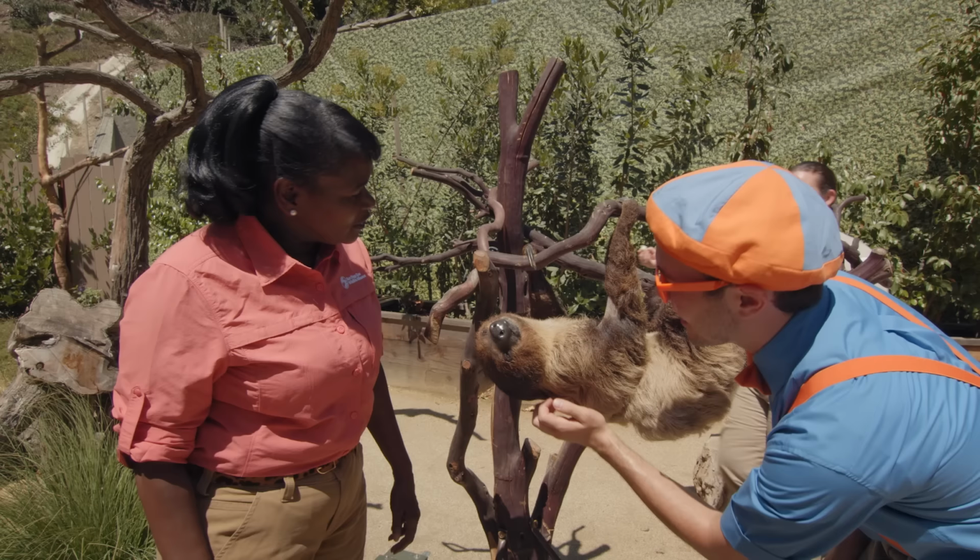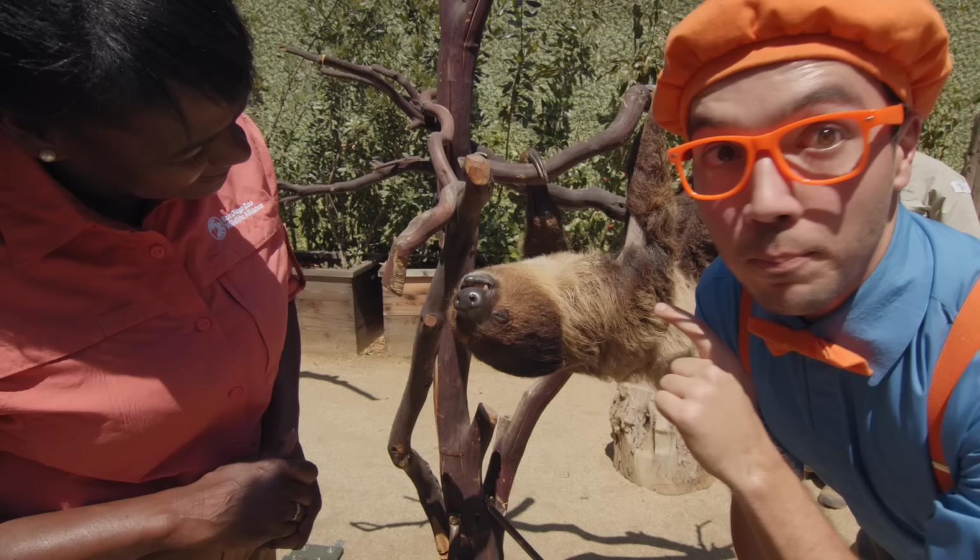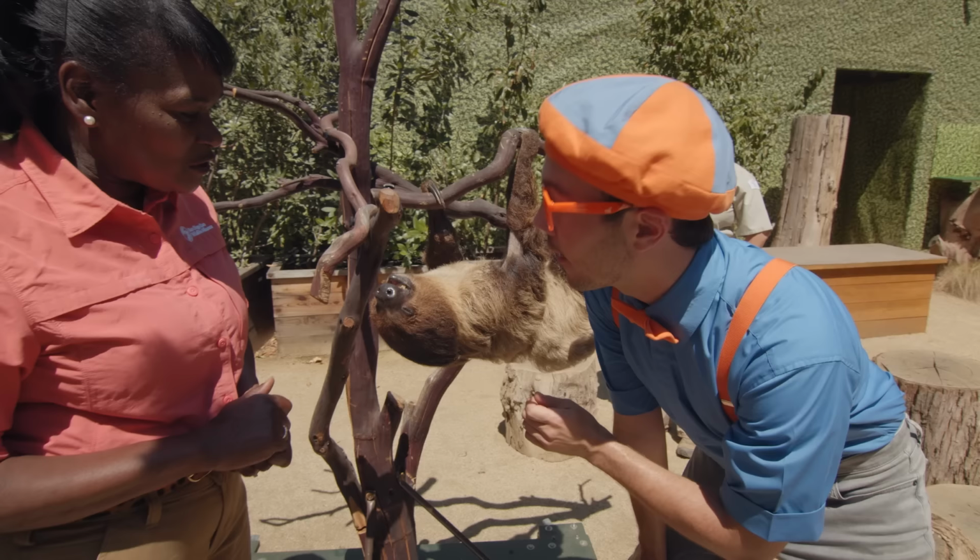Did you swallow? Time to give her another treat. Wow, look at those teeth. They're so pointy. Yeah, they look like triangles. That's right, that's nice and sharp to cut through the peels of any of the fruit that she might find in the trees where she lives.